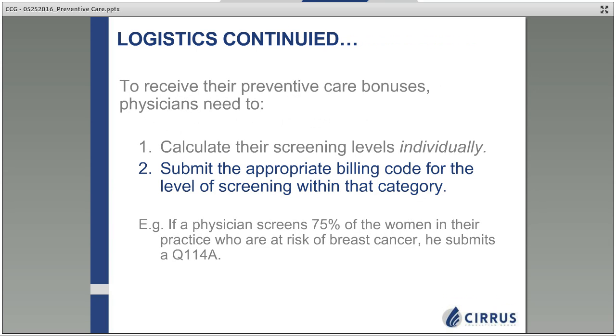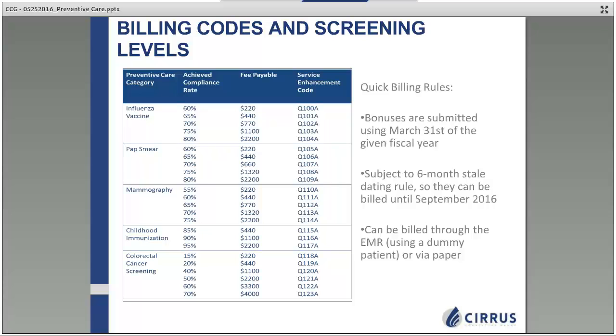What are you going to do after you calculate? So now you're going to submit the appropriate billing code for the screening level within that category. So each of the categories has their own percentage levels, and each percentage level has a different code that needs to be billed. So you're going to have 5 codes that you're going to need to bill on this round. You're going to pick one from the influenza, one from the pap smear, one from the mammogram, one from the childhood immunizations, and one from the colorectal screening. If you've received top level percentages in each of them, you find the top level, so influenza 80%, Q104A, etc. down the line, and you're going to submit that through your billing system.